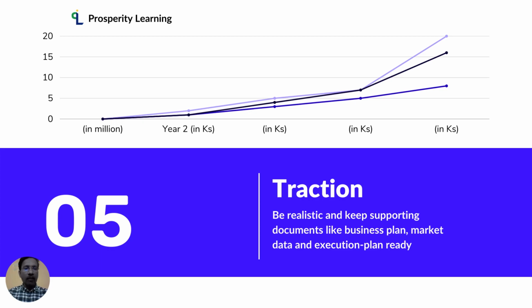But in the second year, you're stating that you will probably start with around, say, 1,000 customers, from different segments. And in the third year, you might probably have around 3,000 customers. In the fourth year, 5,000 customers. And in the fifth year, you're targeting around 20,000 customers. And the three lines that you show are the three segments that you have chosen.